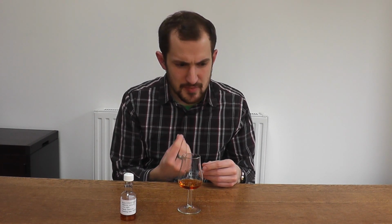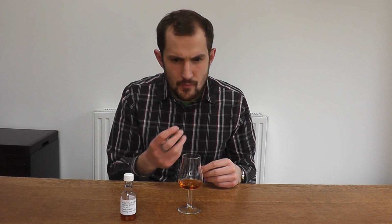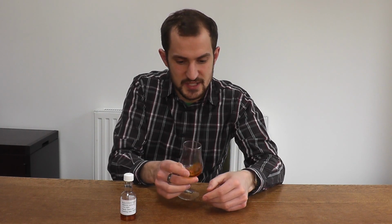Now on the palate, you do get a real nice bitter, malty character to it. It really is very, very stout-like. Bitter stout, ground coffee beans, quite drying on the finish. Heavily roasted barley. I mean, you can definitely tell this is made from malted barley rather than the others being made of corn. It definitely has a kind of barley-like quality to it.